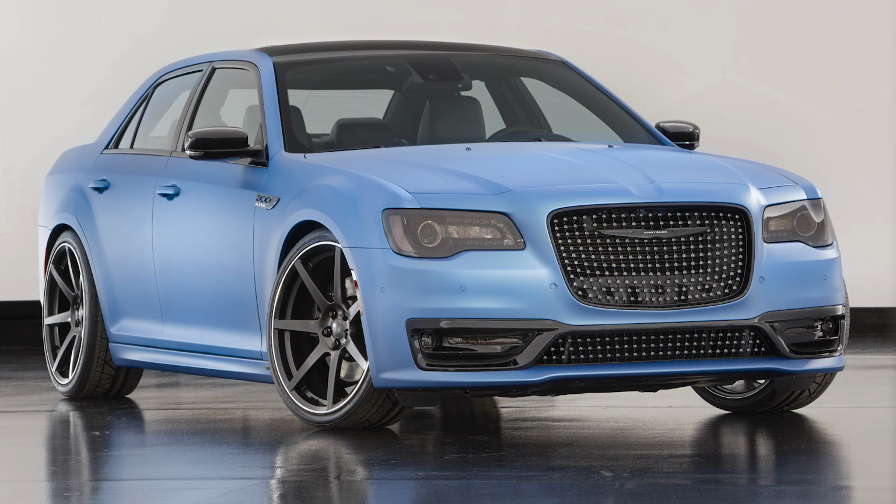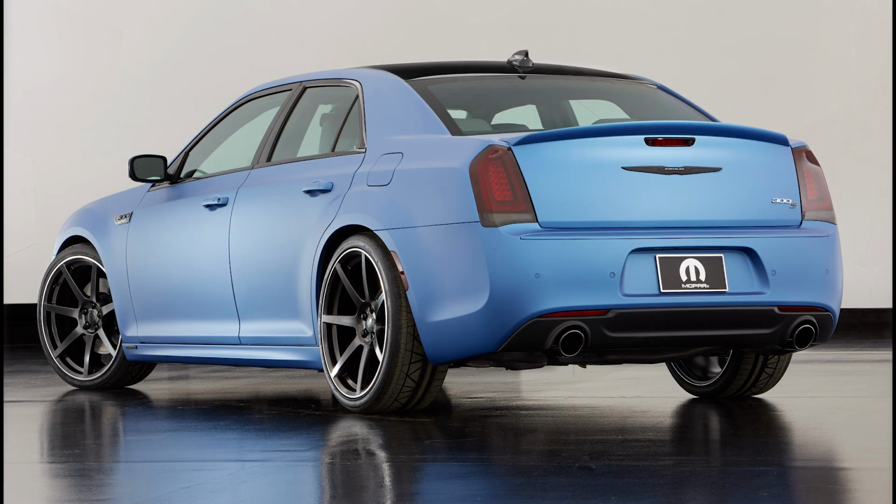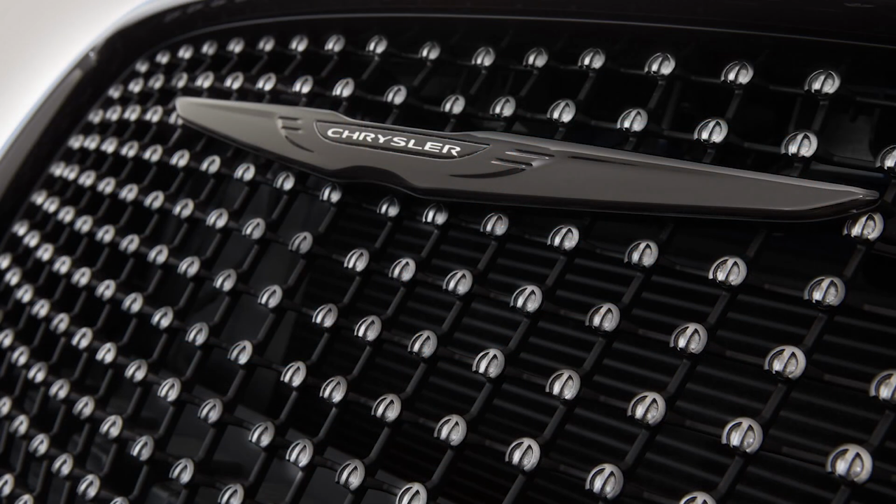For such an amazing concept, it's really a shame Chrysler never did anything with it, and they really didn't even apply the ideas from this towards any future 300 models. I do think that this might be the best looking 300 that I've ever seen, and that upgraded performance would easily match the SRT as well.